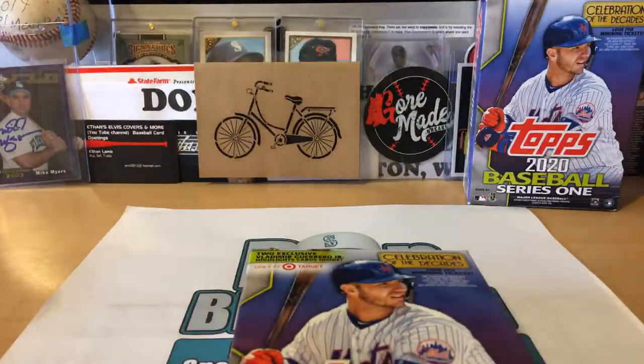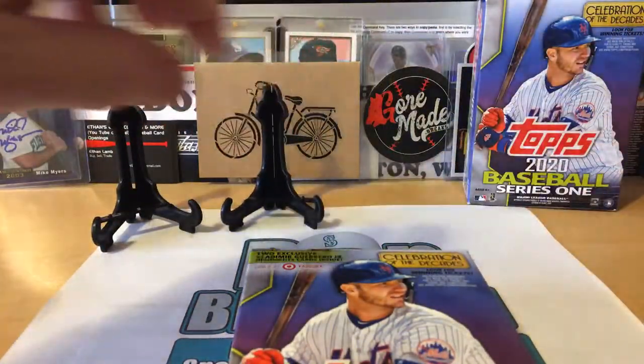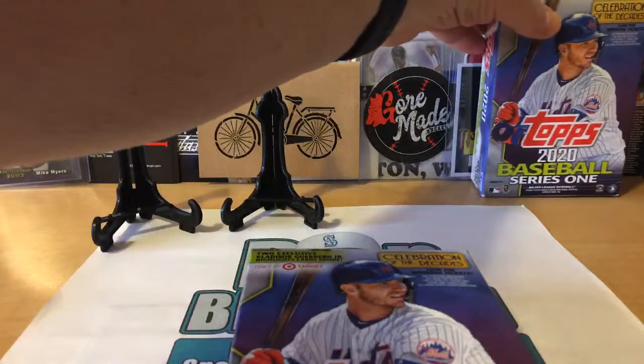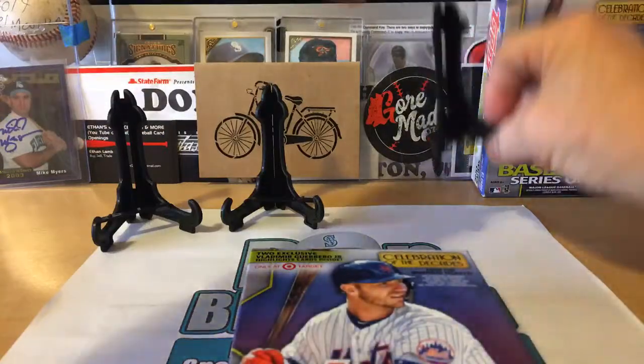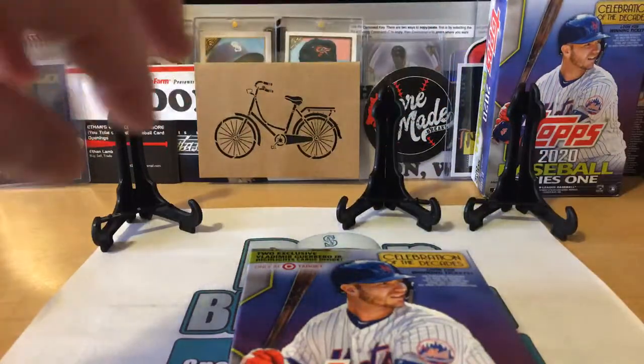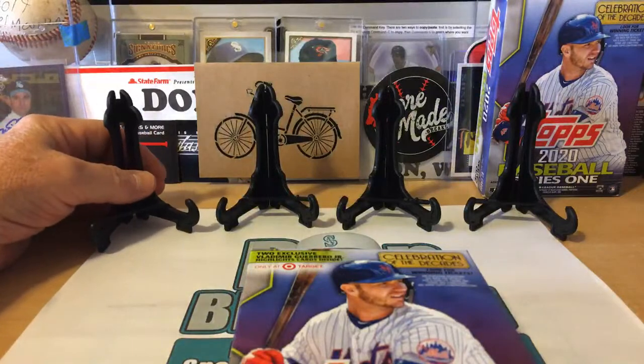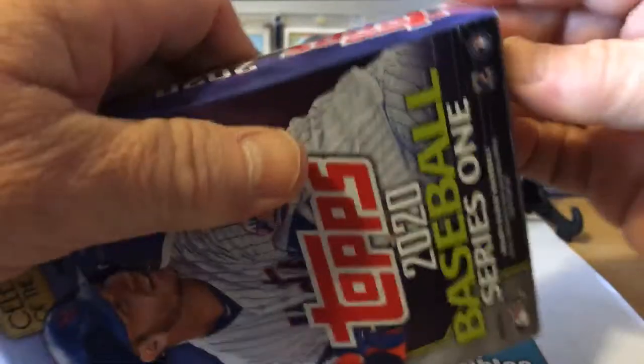Let me put up a couple of stands here so we can get our product there. I'll leave that so you can still see that there. I got my penny sleeves and top loaders off to the left here in case I need to throw anything in the box. But we'll go ahead and open up this Target box first.